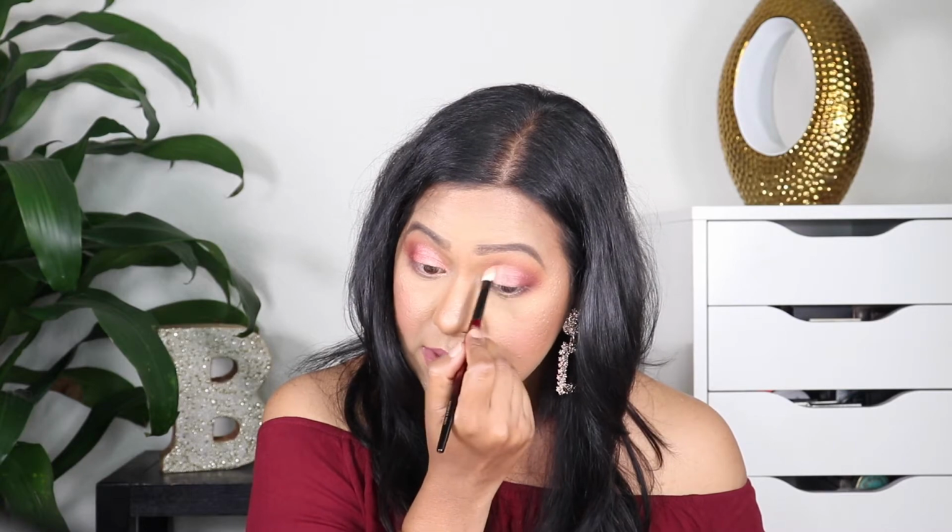The next shade which I'm going to use is the number 1 shade from the Love Glow palette, and I'm just going to put it on the inner corner of my eyes. And again, let me use my finger to apply this shade. Wow, see the pigmentation? So nice. And I'm just going to blend it nicely so that it does not look messy.